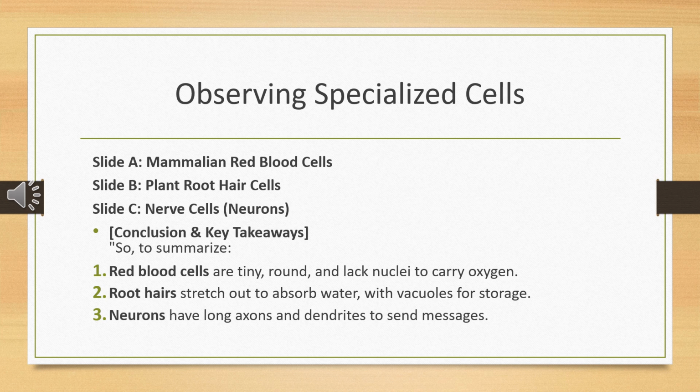Those are synapses, where signals jump. Neurons are like the body's wiring system. Without them, we couldn't move or think.